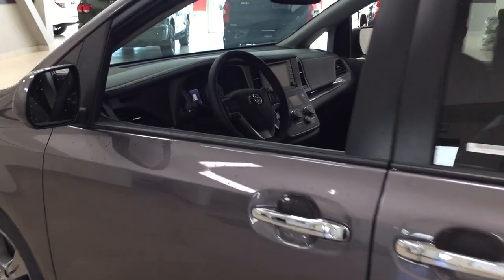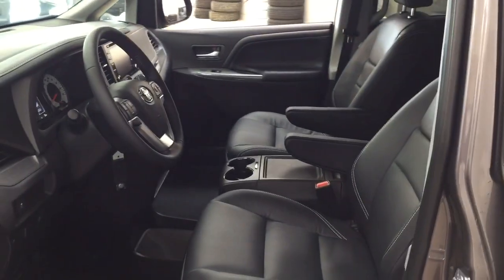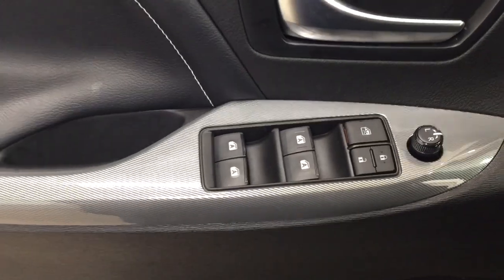Now, taking a closer look just at the front dash as well as the front seats, you have your black interior as well as your power driver's seat with lumbar support. Traction control on and off, and then on the inside of the driver's side door you have your mirror controls, window locks, power locks, and window controls.